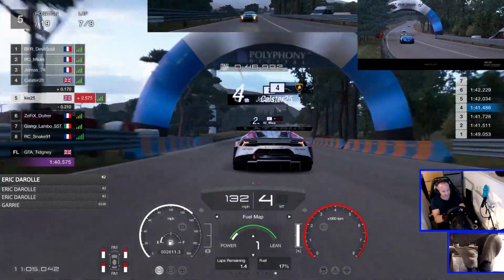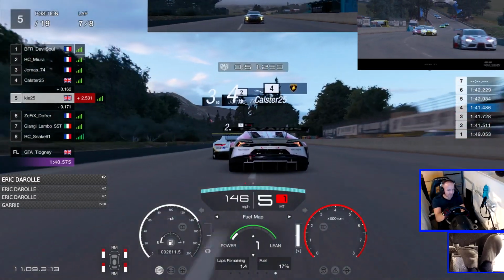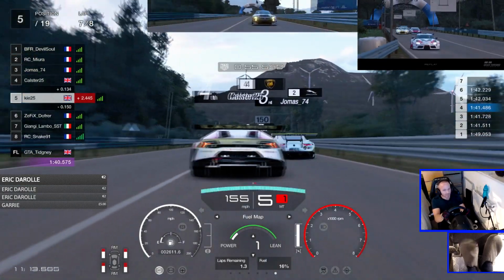I think he's actually managed to break the slipstream to RC Mura in that Toyota. I think Jomas just about managed to hold off RC Mura for long enough for Devil to get out of the slipstream. But we have a little look up the inside there.